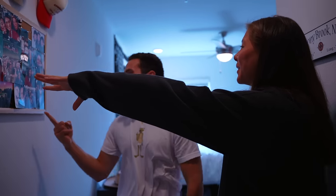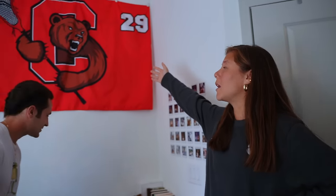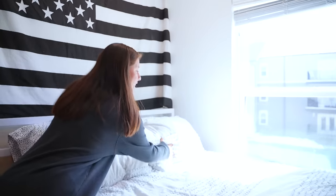Your room's down here? Yeah, this is my room. Check it out. Well, this I made when I was a freshman and I'm now a six year. Can we get a closer on the basketball pic? And then obviously a flag for my old school, Cornell. Shout out Cornell. Hey, what is that, a twin? No, it's a queen. This is nice. I like this a lot.